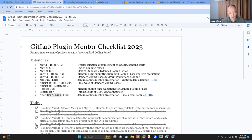No problem. The final week of standard coding ends August 28th, so your responsibility to the project ends then in terms of coding. I believe there's an expectation that you'll do a final evaluation yourself, and then sometime in September, a 15-minute demonstration during the online meetup. So after August 28th, your time commitment is very small. The Linux Foundation mentorship starts around the 3rd or 5th of September, so I think I should be fine if I do that. Okay. Good luck.